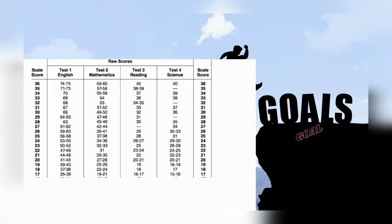So if you look at the chart in front of us, let's just take math, for example. So if you look at math, there's 60 questions altogether. And if you get only half of them right, so if you look where it says 29 to 30, then that's already a score of 21.